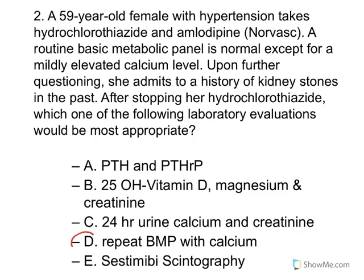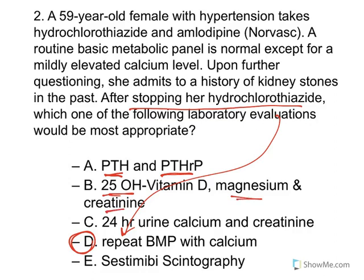Question number 2, the answer is to repeat the BMP with calcium. Remember, our first order of business is to take a good history, correct the calcium, and then stop any diuretics and recheck the level. So the patient stopped her hydrochlorothiazide, and now we need to repeat the BMP. If we did that and it was still high, the next thing we would do is the parathyroid test. Based on that result, then we would decide if we're going to do parathyroid hormone-related peptide. These pieces would really come once we're looking at someone with CKD. The urine calcium and creatinine we would check after we got that parathyroid and we started thinking about other causes. And then the imaging scan, you're only doing if surgery.